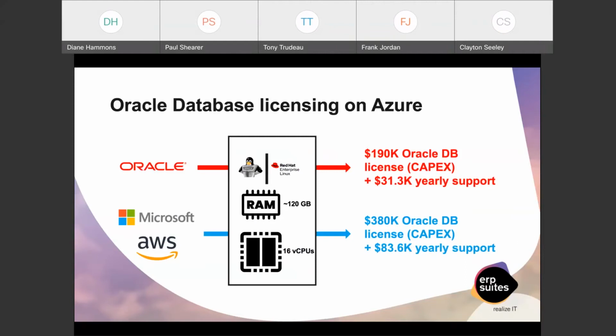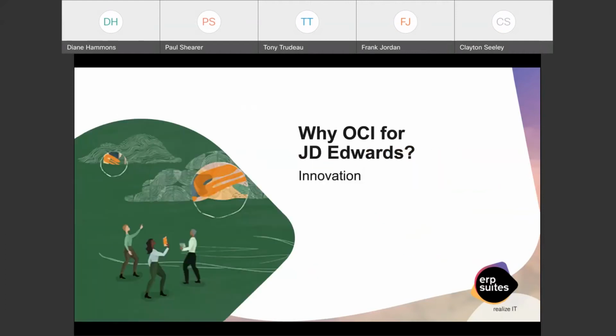So let's shift gears now and talk about the last reason why someone would want to go to OCI, and that's innovation. We want to spend some time talking about the efforts Oracle has made on JD Edwards to make EnterpriseOne behave more like a modern application on OCI.